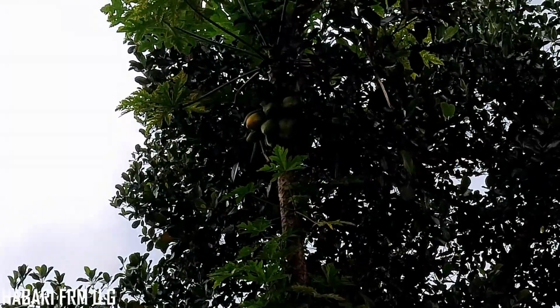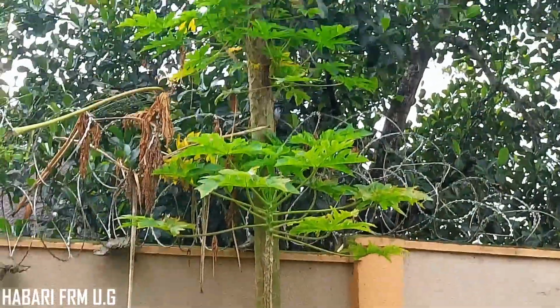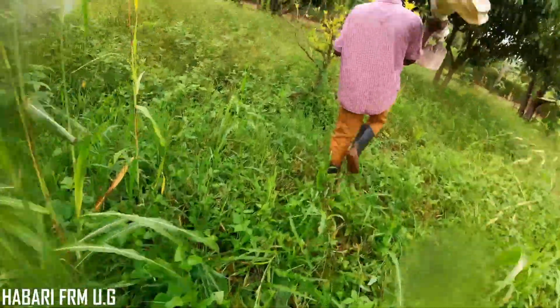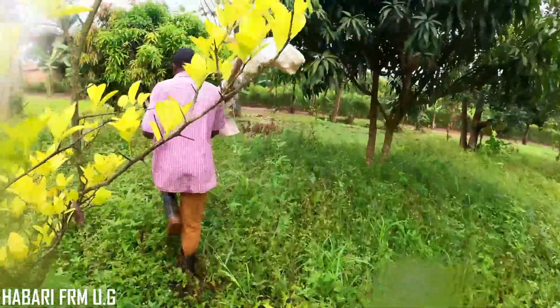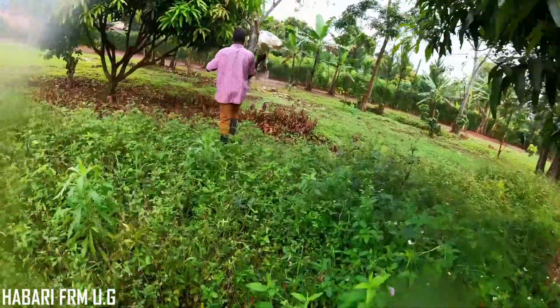As you can see, another popo, just on the corner of the perimeter. Nice one. So as you can see, now you know why we nicknamed this place the Garden of Eden, because I don't know one thing that's not growing here. Everything is growing here, and it's growing well.